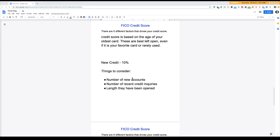Now, there are companies that will do soft inquiries. Depending on your employer, if you're applying for certain types of employment, they might go ahead and pull a copy of your credit report. This could be a hard inquiry or it could be a soft inquiry. It all depends on the employer.